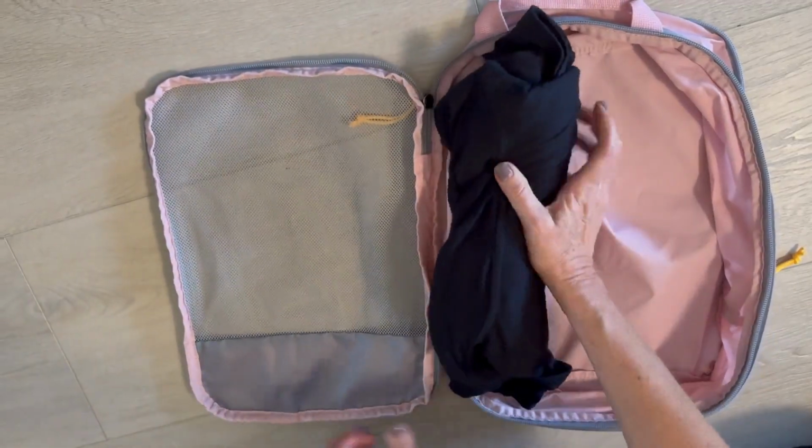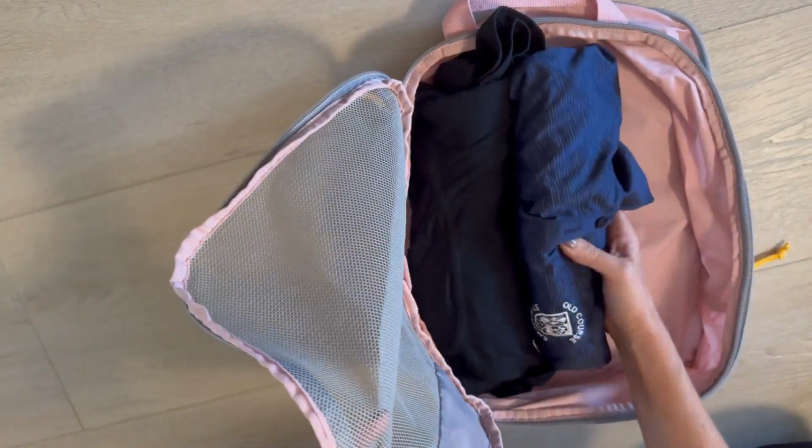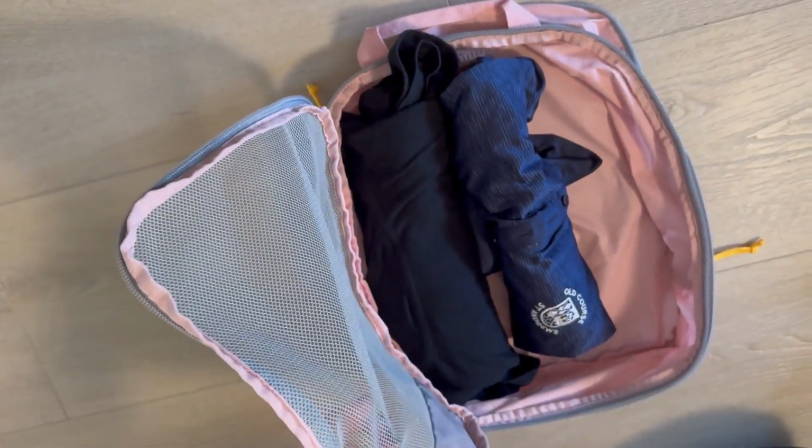Now there are 2 different kinds of packing cubes. Packing cubes have the ability to compress. There are regular packing cubes and compression cubes. Compression cubes, essentially, you fill them halfway and there's 2 zippers along the side.